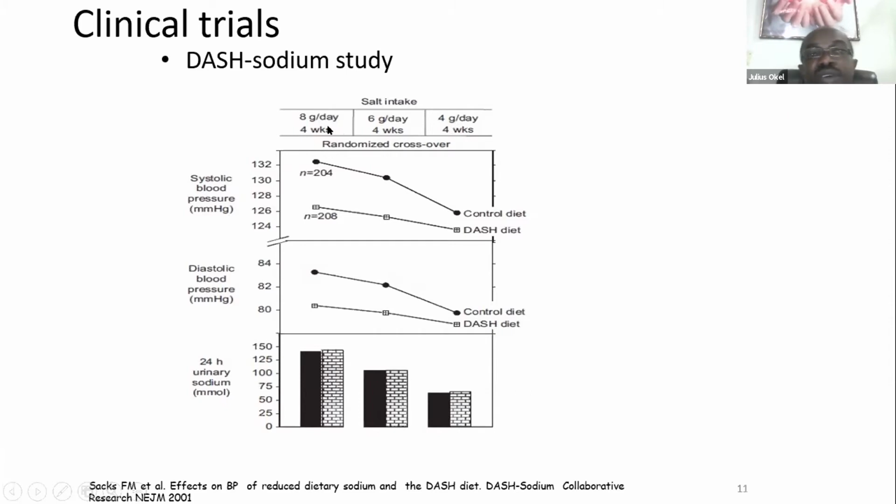This translates to about 150 millimoles of sodium a day for 8 grams, 100 for 6 grams, and about 50 for 4 grams, which is defined as a low sodium diet. And over time, in this particular study, we note that as patients decreased the sodium intake from 8 grams per day to 4, you can see a linear decrease in both systolic and diastolic blood pressure. And this correlated very well with the standard marker of sodium intake, which is 24-hour collection of sodium excretion.